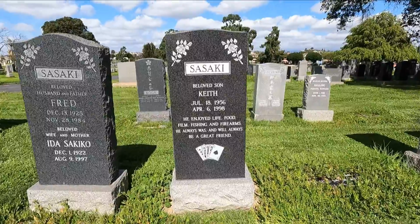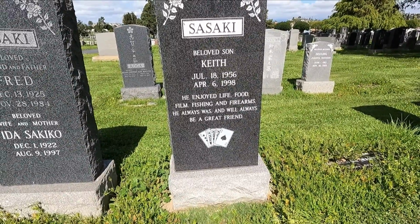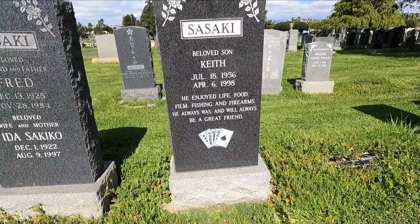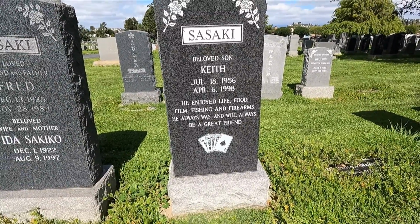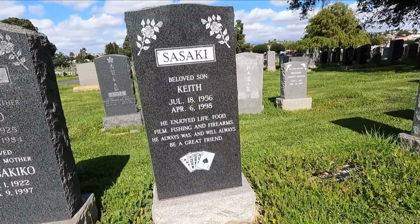A deck of cards here. It's his hand. Beloved son, Keith. He enjoyed life, food, film, fishing, and firearms. He always was, and will always be a great friend.